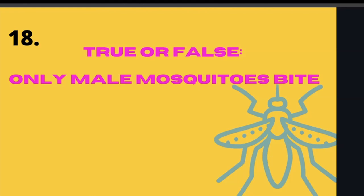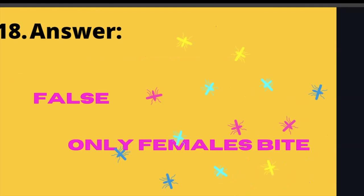Going to give it a couple more seconds. I see answers coming through quickly, and they look like they're all in agreement. And now they're not. One person decides to separate from the crowd. Question 18, true or false, only male mosquitoes bite, is false. However, it is the females who are the only ones who bite. So if you're ever out walking and you see a mosquito fly by, land on you and take a little bite, it's definitely a female.